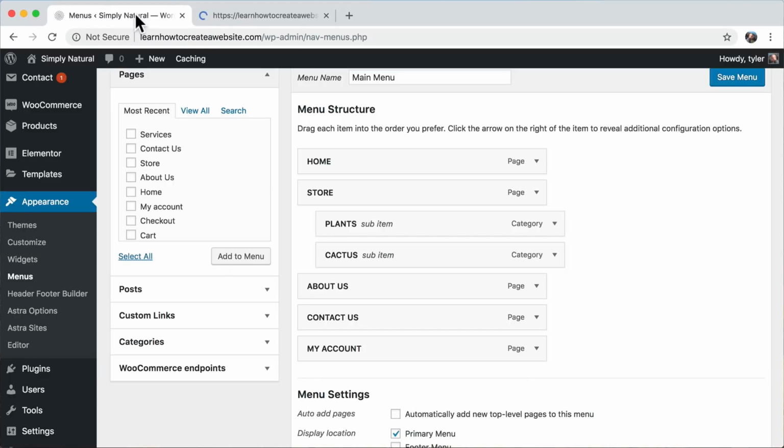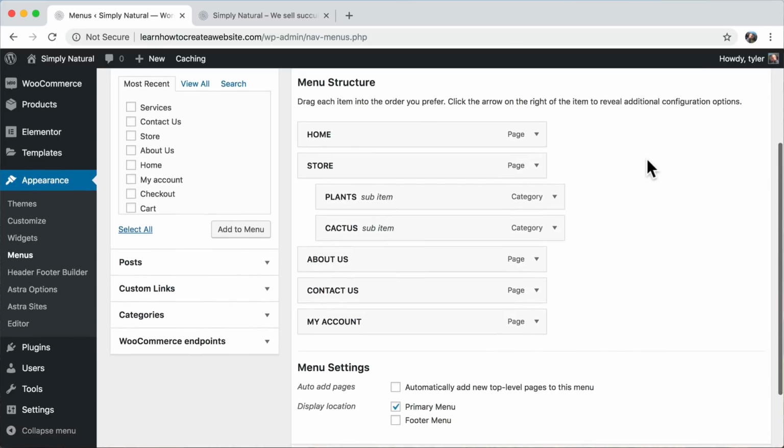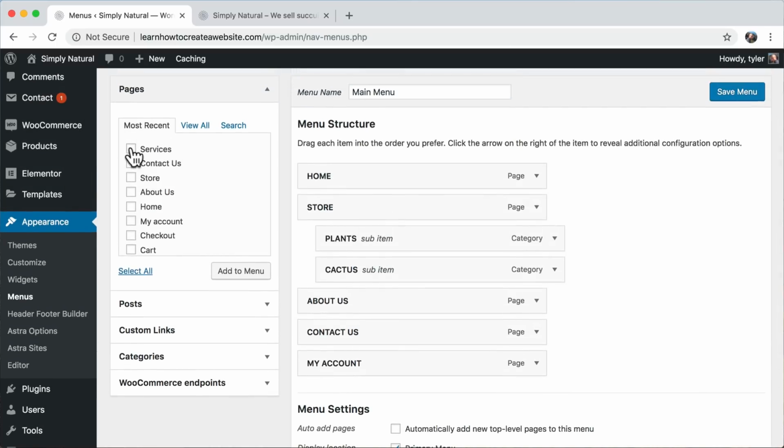Yeah, see it. That's a pro tip right there. So the services page is right there on a recent page that we just created. You can see on the top left we have services here, and then we click Add to the menu.